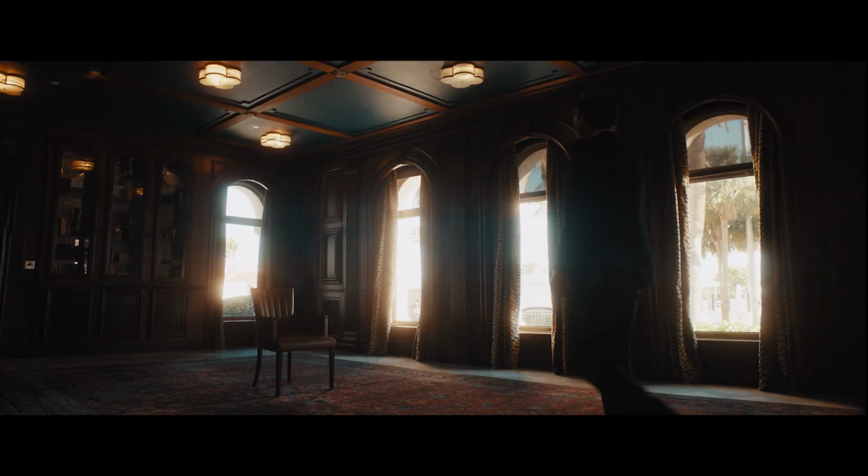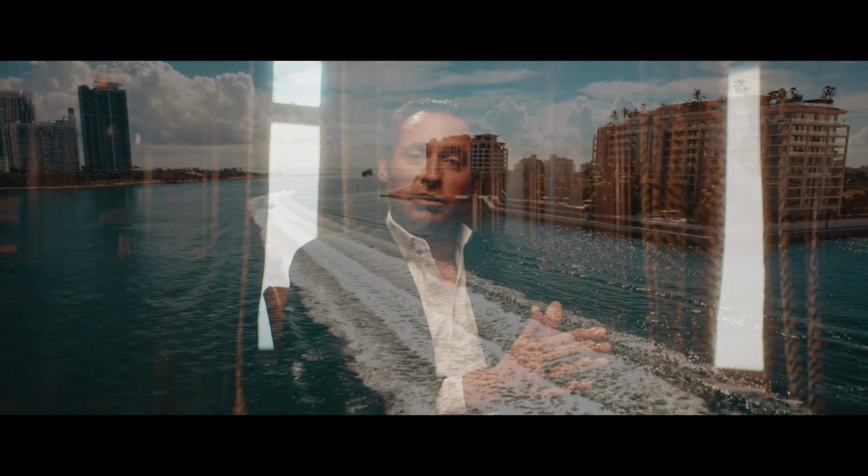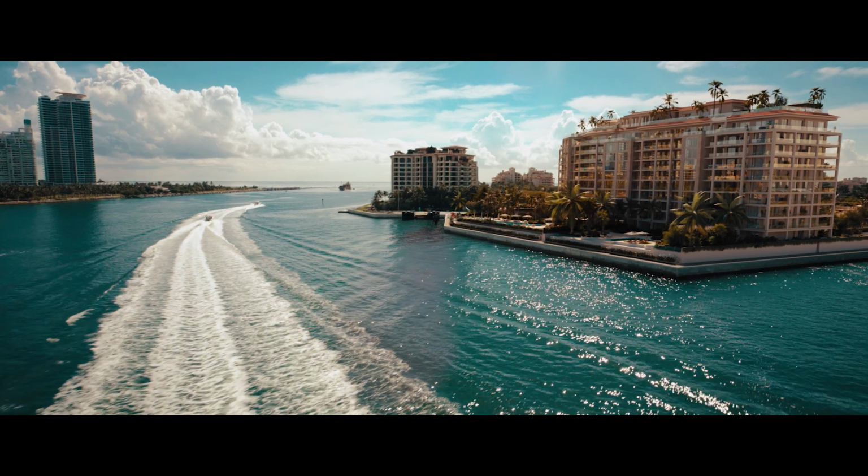What I've always wanted out of Fisher Island is a feeling of casual luxury and total security. We are trying to make life as easy and as elegant as possible. We have designed and put together a project and a team that represents what this new Fisher Island looks like, and will really set the bar for where Fisher Island is going.